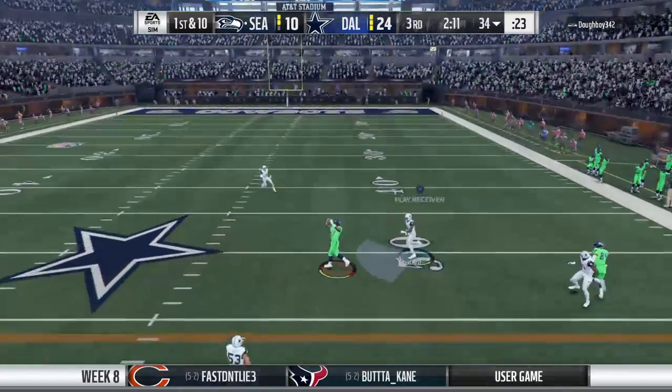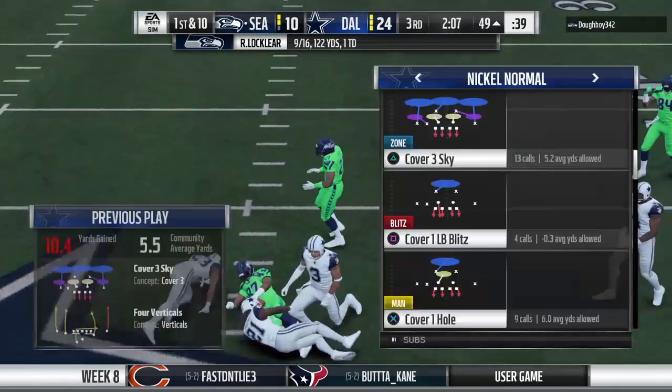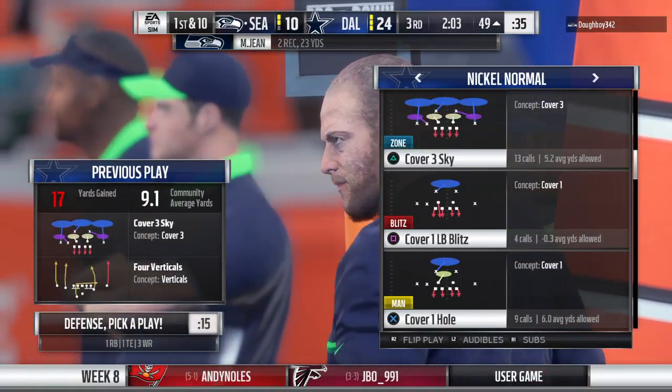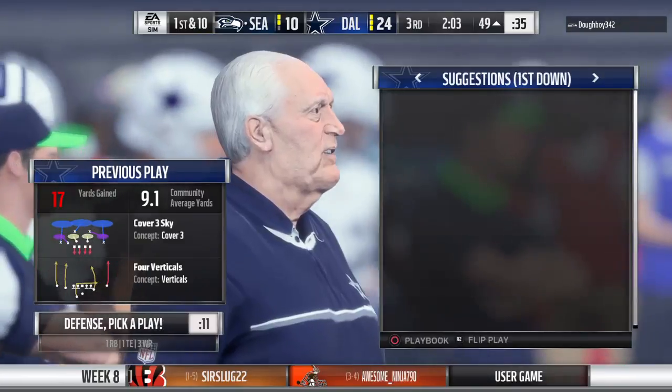They'll try and start this drive in the air. Going down the middle, and it's complete. And he'll be taken down, but not before he gets into enemy territory. They give him 17 yards that time, as that'll move the chains.